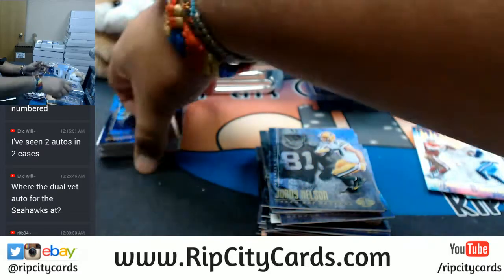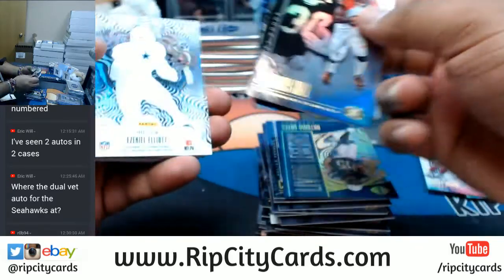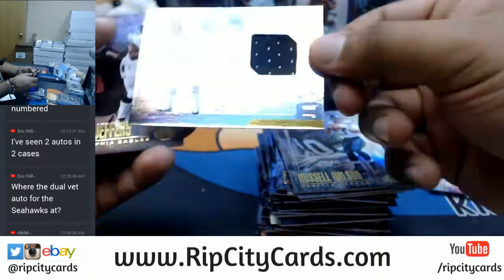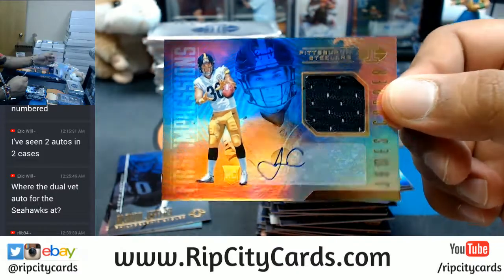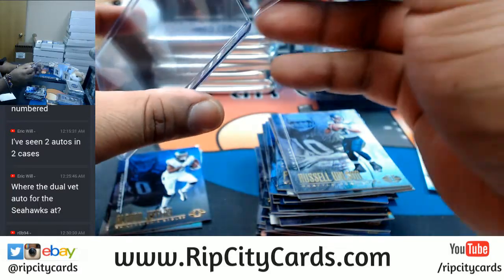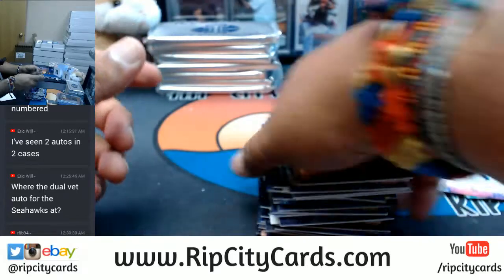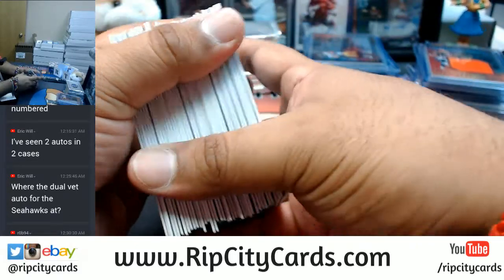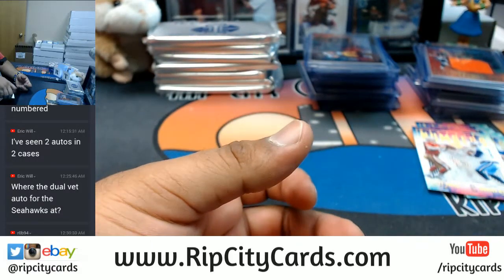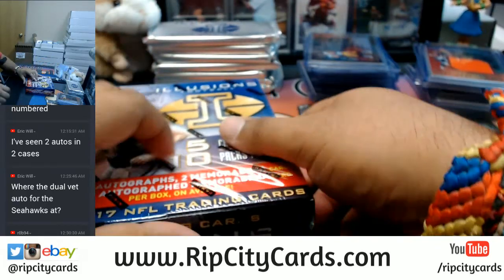Got one box left of this. Finish this up here. Let's see. Steelers killing it. James Conner with the RPA for the Steelers. Nothing there. Last box mojo coming up. Good luck.